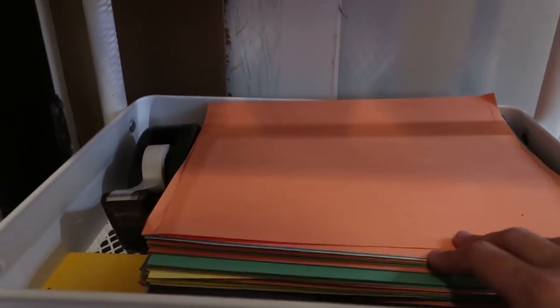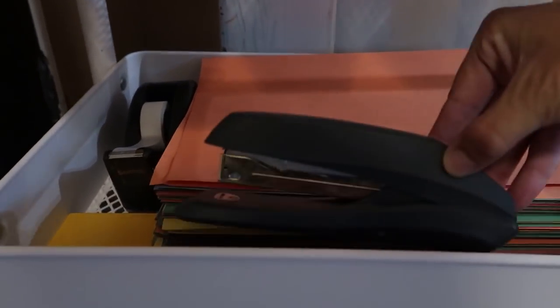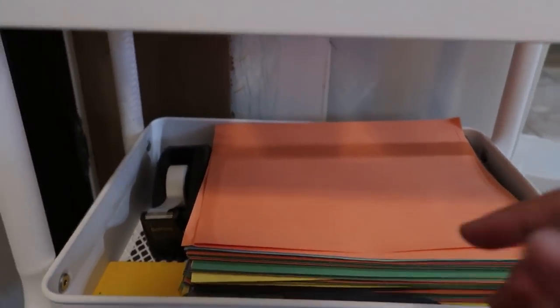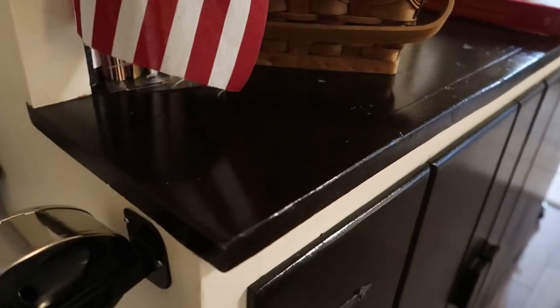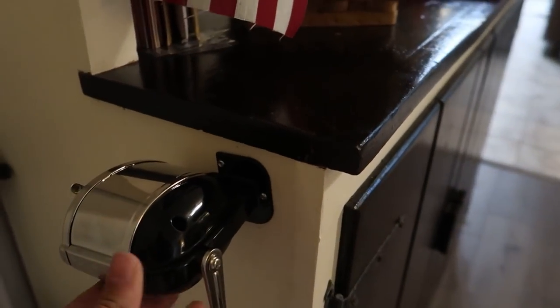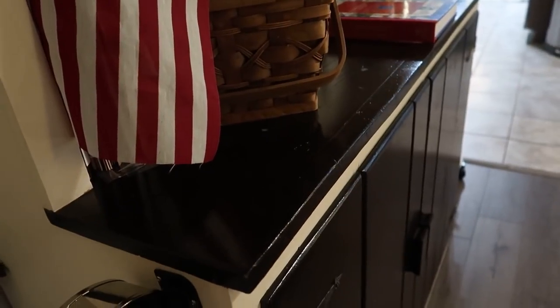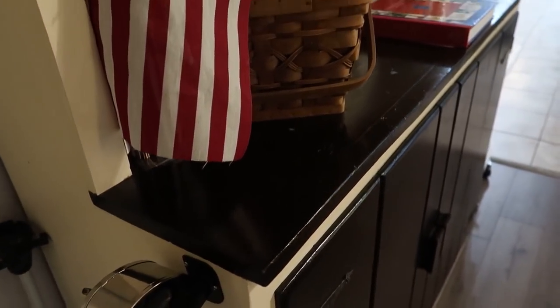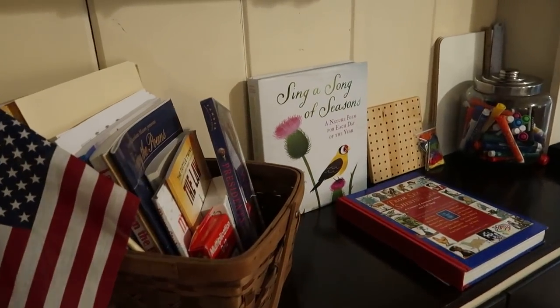Down here I've got our construction paper, a crayon, what is it called? A crayon sharpener, tape, and a stapler. I forgot to show you one thing over here, and I just had John install an old school pencil sharpener. Praise the Lord, because I will now officially know where my pencil sharpener is. I probably buy like 4 a year, and I'm not even joking.